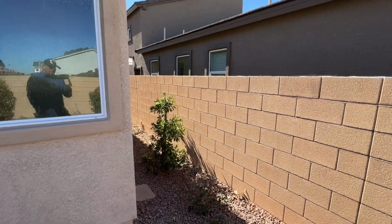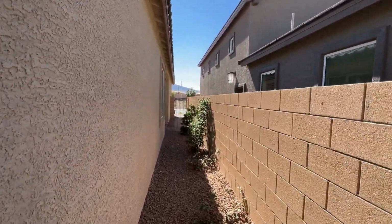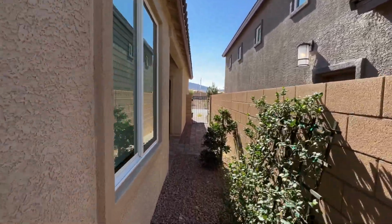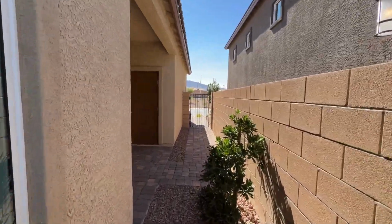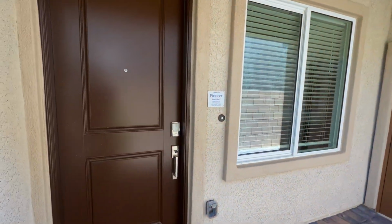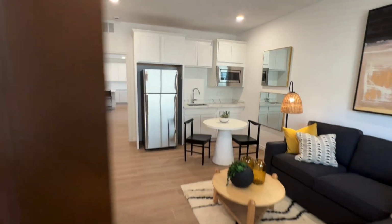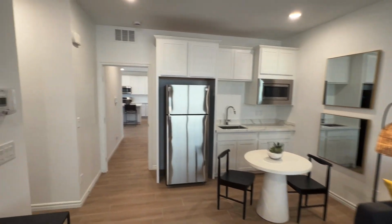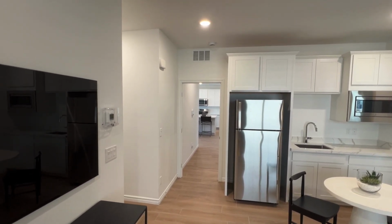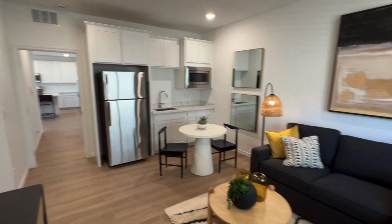So now, let's go back inside to that next gen. So that's that gate I told you, go in and out. But yeah, I think this is a pretty neat feature, especially for someone who's maybe trying to rent it out to help with the mortgage with these high interest rates. I think this would be a nice option to rent out to a family member or friend. Yeah, pretty cool.